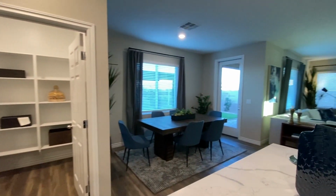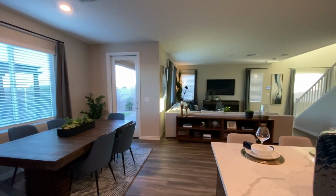Overall, I would love to hear what you have to say about this model. I'm kind of a fan. I really, really like this downstairs area. Plus that loft upstairs is pretty cool too.